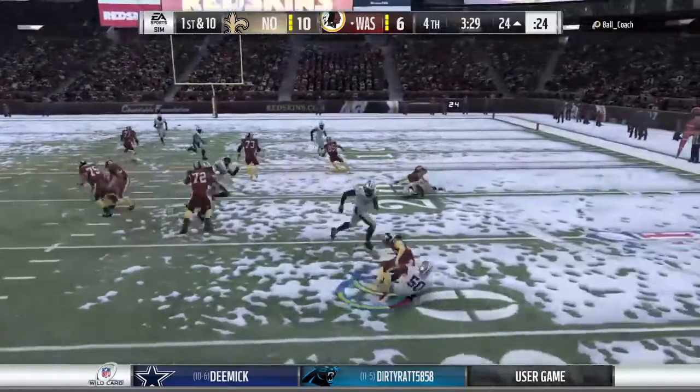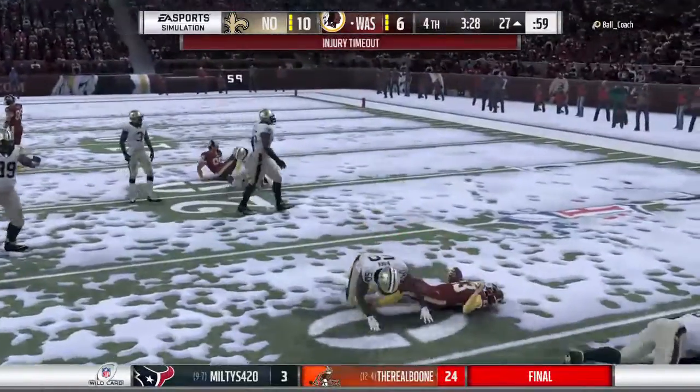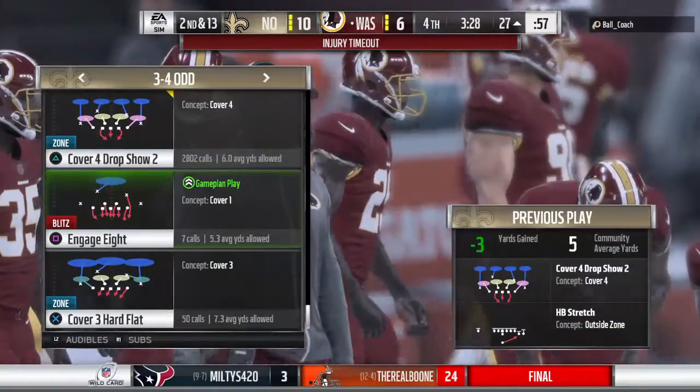And here's Marshall. And they take him down, losing yardage back at the 27.